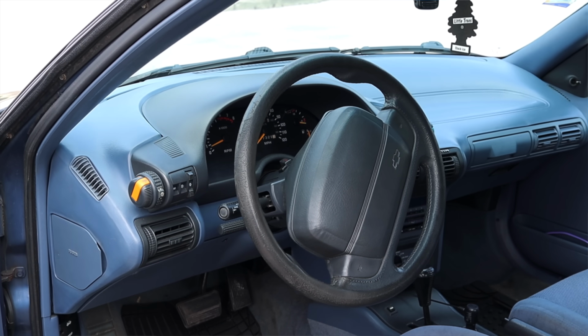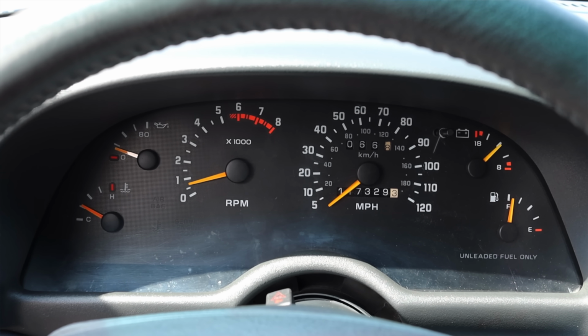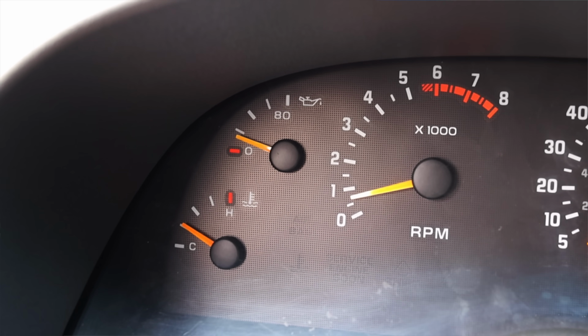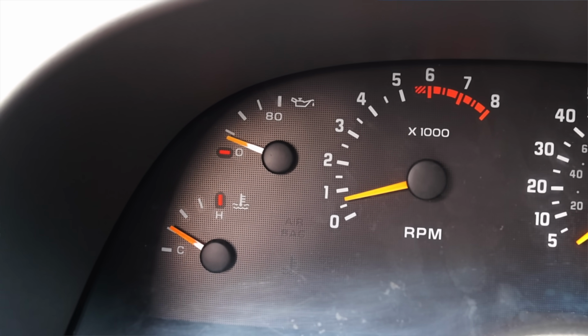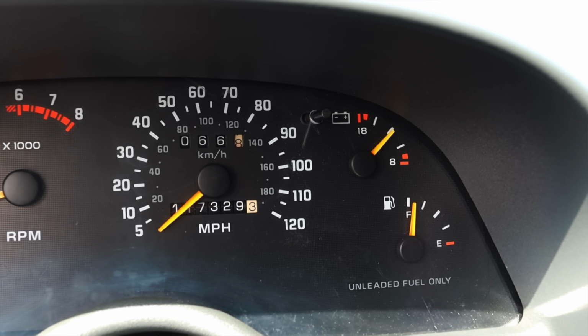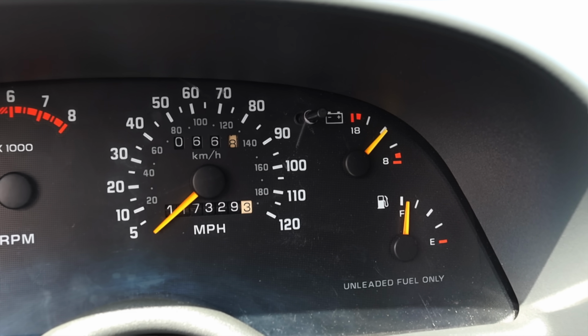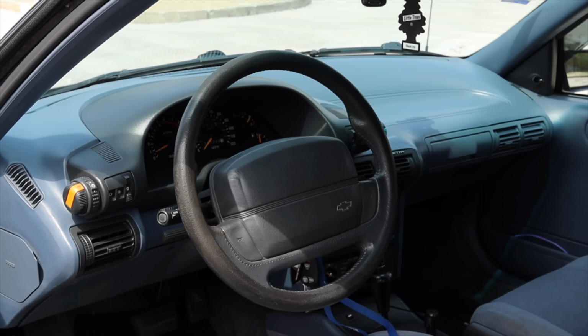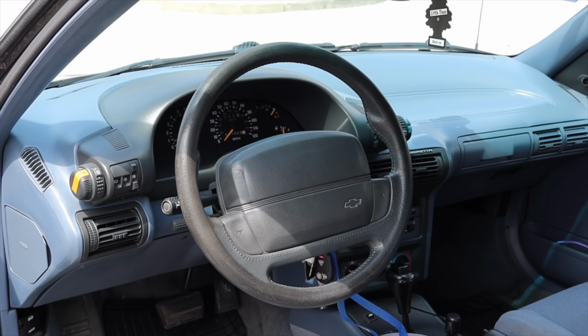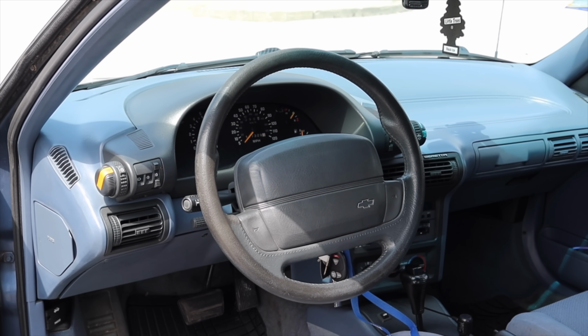With that out of the way, let's talk about the interior. Well, in front of me, I have a bunch of very plain gauges. On the left is my coolant temperature, oil pressure, and tachometer. And on the right is my speedometer, battery voltage, and fuel. Everything I want to know or would need to know about my Beretta, I can find right here. The steering wheel is large and puffy from the 90s, of course. There's nothing too crazy to write home about. I do have horn buttons, and that's it.